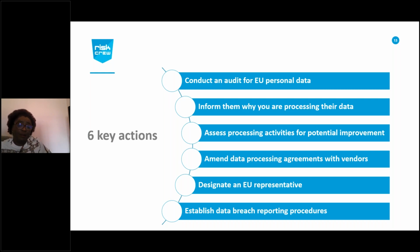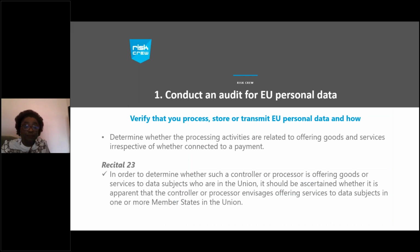But the basic first 6 steps we're going to look at today is you need to conduct an audit for EU personal data. You need to inform them why you're processing their data, assess processing activities for potential improvement, amend your data processing agreements with the vendors, and then this is a big one because it's what everybody needs to now do if we fall into this category: designate an EU representative, then establish data breach reporting procedures. Let's take it step by step and see what we're talking about.